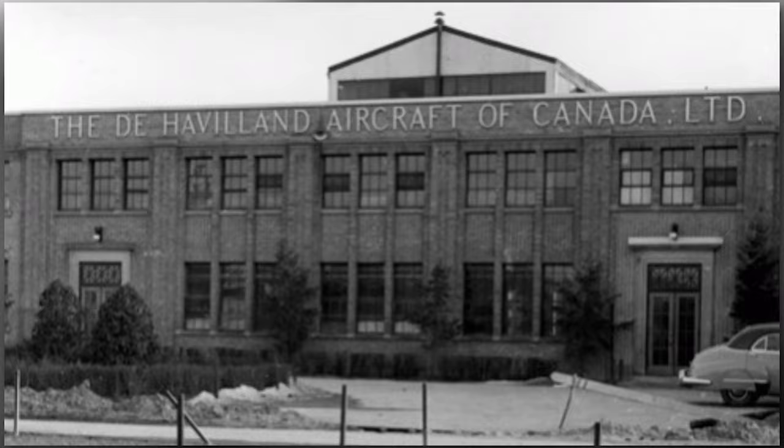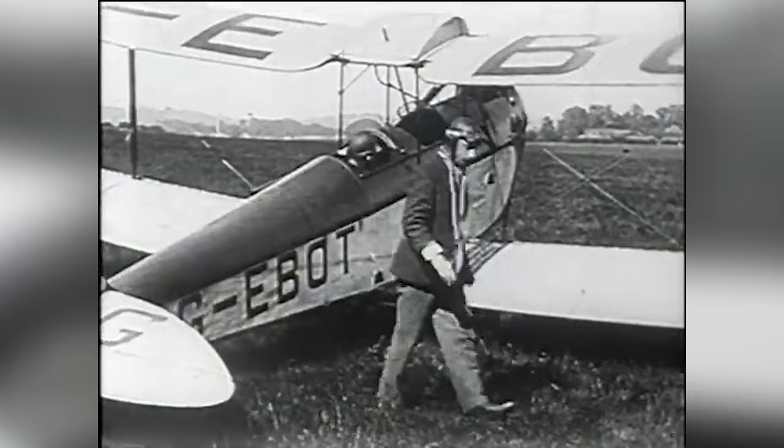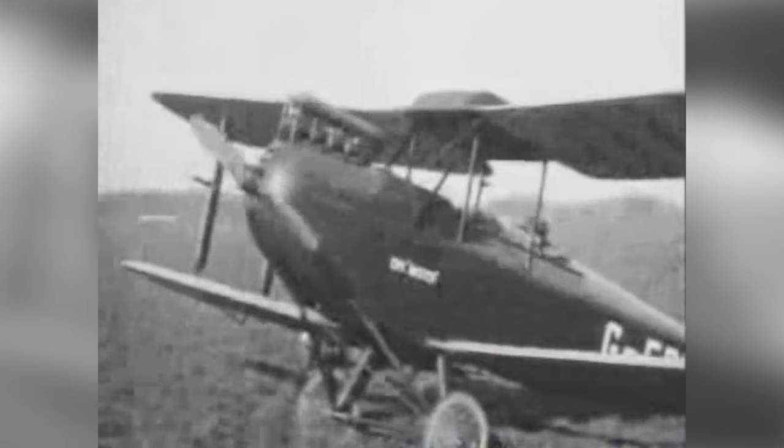In 1925, de Havilland introduced the Moth, an aircraft of his own design. Its success was so significant that he took the company public in 1928 and decided to establish subsidiaries in Australia and Canada to manufacture the Moth.